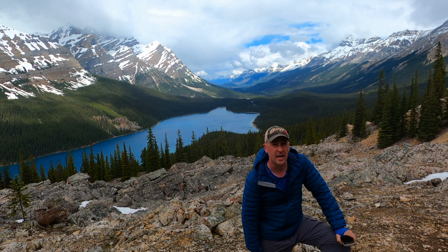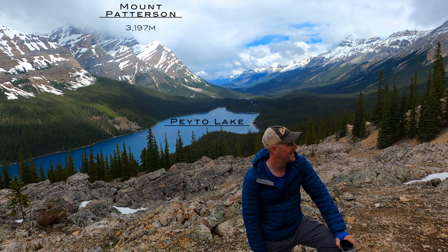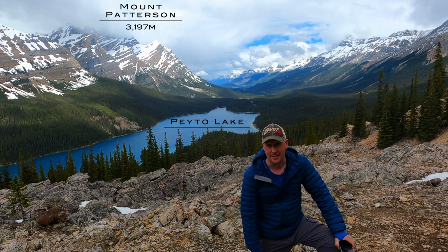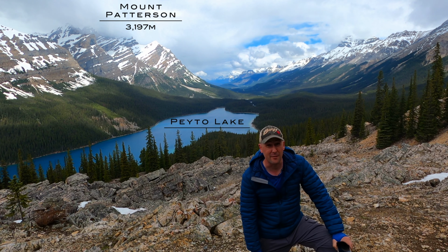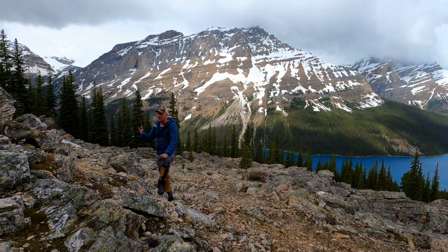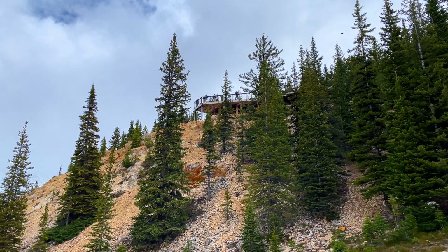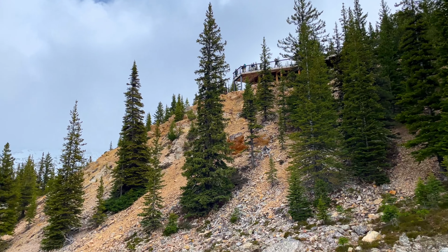Today, we came to explore this place, which is called Peyto Lake. And this place was actually closed for several months, maybe more than that, because the Parks Canada shut it down to make that nice little overlook over there. And then they refurbished a lot of the infrastructure here. A lot of people enjoying it.